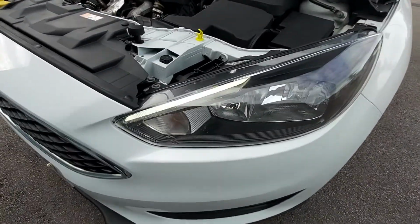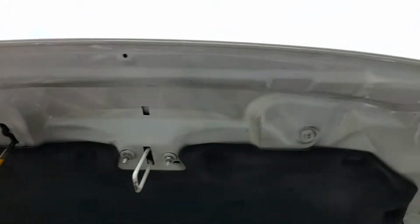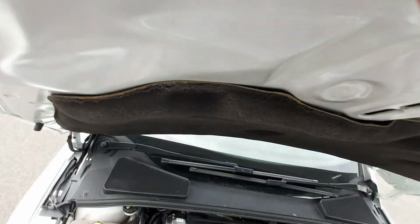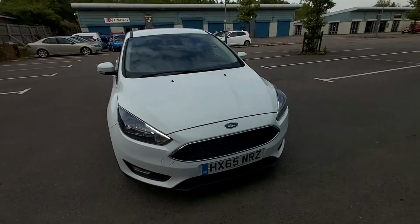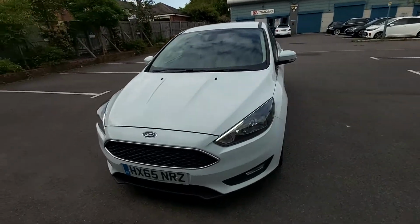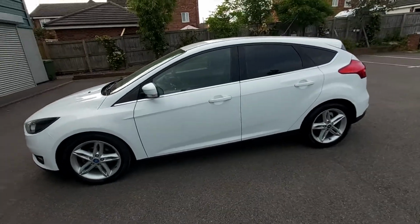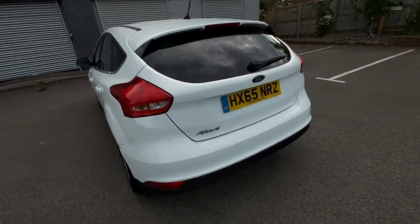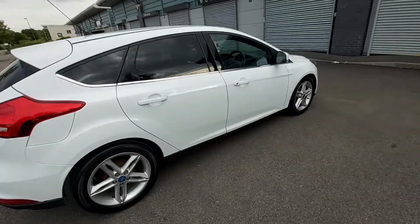Got the LED daytime running lights there. It's all clean. Walk around the vehicle once more and we're done. So now the air conditioning has been turned off. You can hear it's a little bit quieter, the engine.